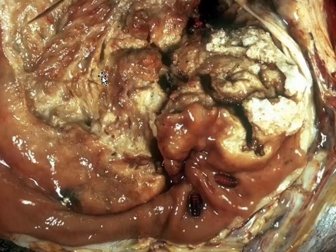So I think that covers most of the good diseases, but certainly not all of them, of the upper alimentary tract. At this point, we're going to cut loose at 45 minutes, and when we come back, we're going to start with the small intestine and the large intestine, and we will finish up the alimentary tract of the horse.